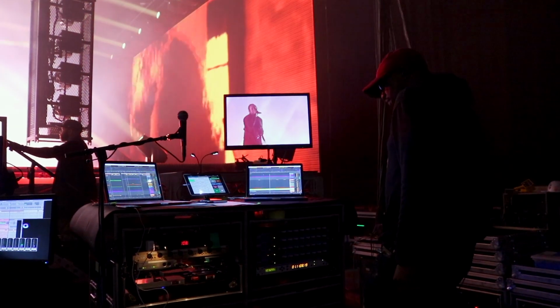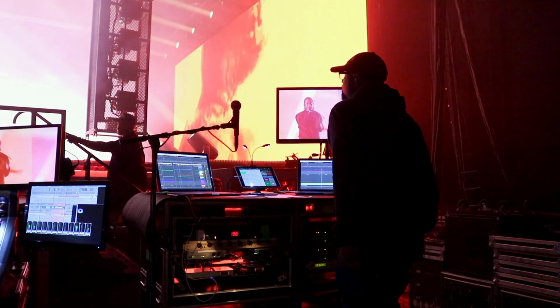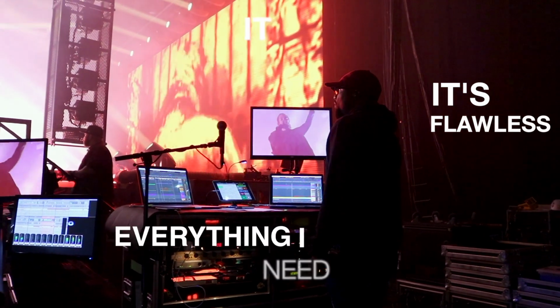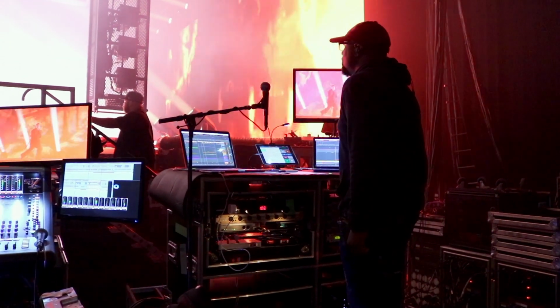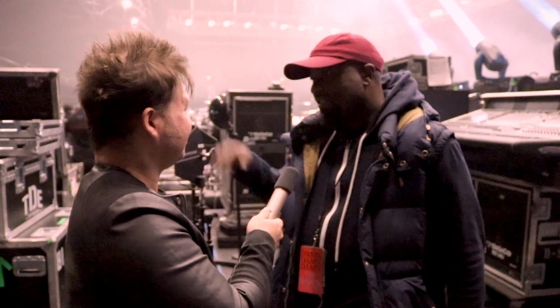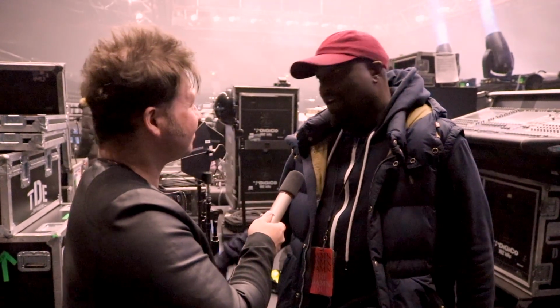And I'm triggering everything through an iPad with Lemur, and it's flawless. It does everything I need. Even if I have to do one-offs, I have a separate iConnect MIDI 4 that I take along with me with the show computers, and the on-site venue provides me with I/O. One thing that's always consistent is the control of the entire show.